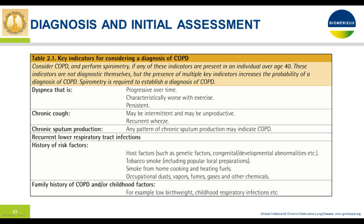So the diagnosis, key factors for considering a diagnosis: progressive symptoms over time, worse with exercise, symptoms are somewhat persistent, unlike asthma, where they'll reverse to normal. There'll be a chronic cough, oftentimes with sputum, sometimes without, and recurrent episodes of wheezing from obstruction. Chronic sputum production can occur and is suggestive of COPD, and there's a propensity for recurrent lower respiratory tract infections as well.